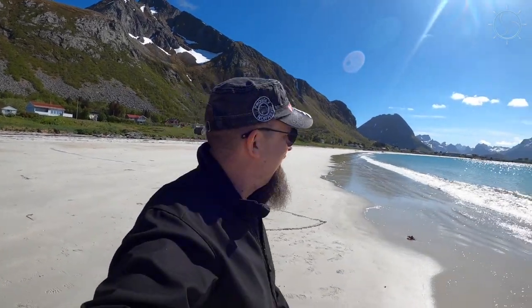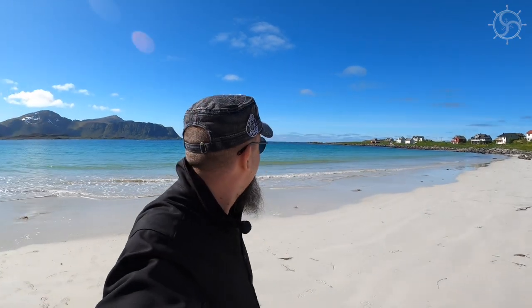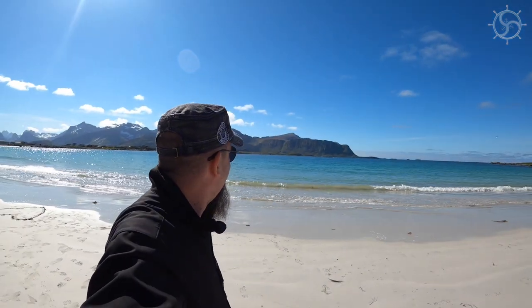What a beautiful place. Absolutely stunning. Yes, I'm not in the Maldives. I'm not in the Mediterranean. I'm in northern Norway. And the water is turquoise. Everything is right, except from the temperature.